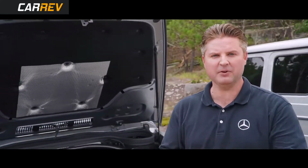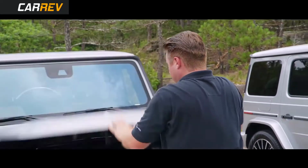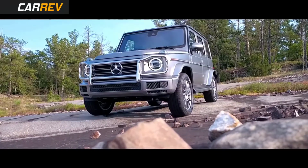The engine of the G550 delivers more speed and power, enhanced comfort and agility, and better efficiency than ever before. Yes, the new G is still a G, only bigger, better, and bolder.